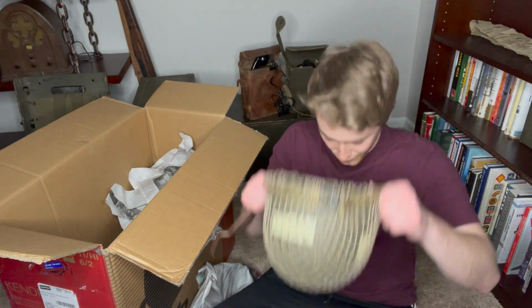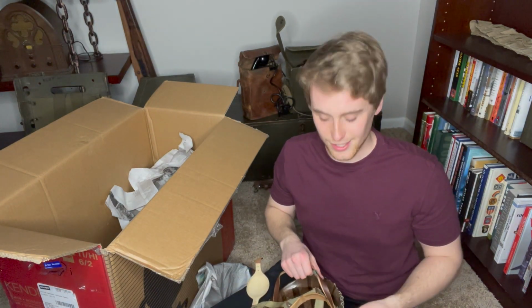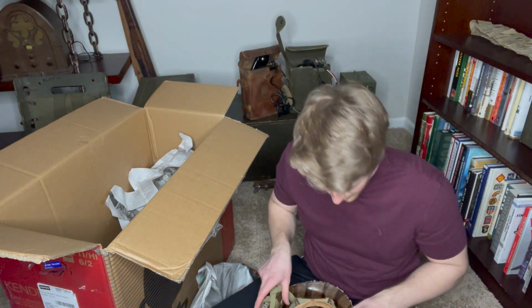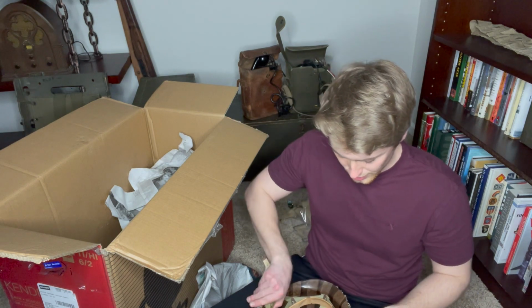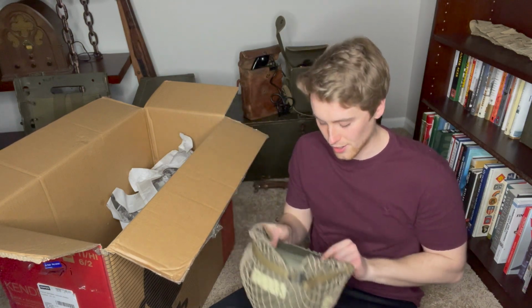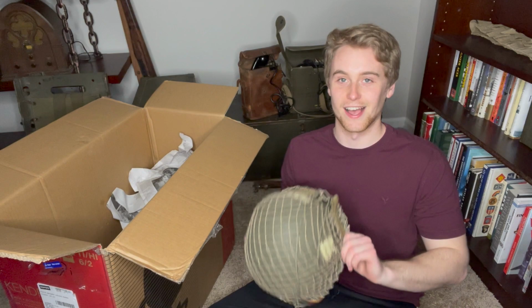This is definitely the most valuable thing in the box so far. It's pretty awesome. It's marked for the 506 PIR of the 101st Airborne Division. Let's take it apart and see what the inside of this is like. As you can see, it's got this helmet nut on there too. That's pretty cool. I'm guessing it's a reproduction. It looks really nice. I'm gonna have to look up the heat stamp, which is like the serial number on the inside, to know when it was made. Well, that was another awesome find. I'm gonna put this to the side and keep looking.